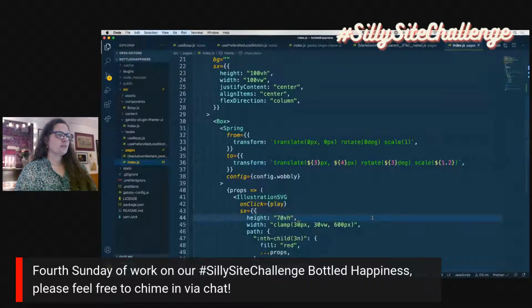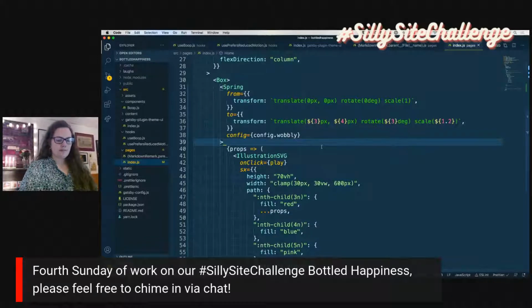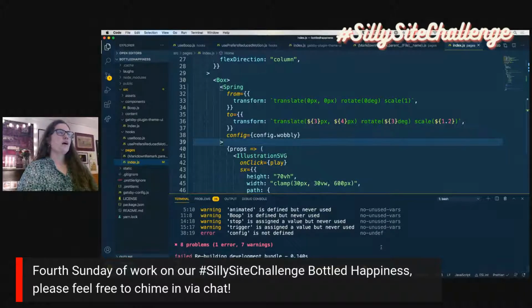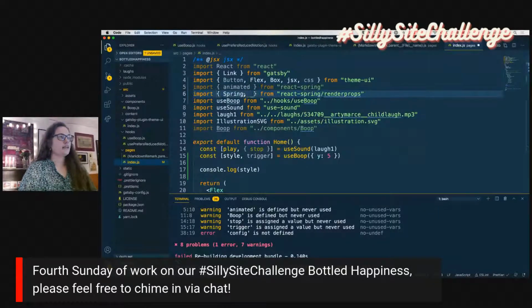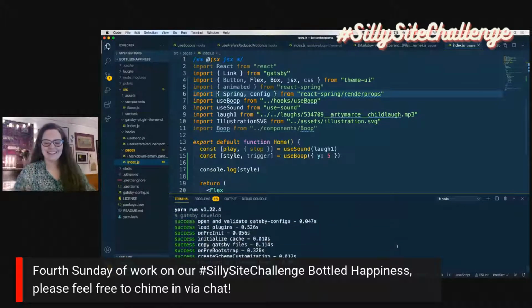But we're not supposed to do transforming now, so it shouldn't be. Oh, we need to get the config from, let's see, we need to get the config from render props as well. Where are we? There we are. Okay, so we get the spring, we get the config, and now hopefully our red stuff is like this. Let's see.